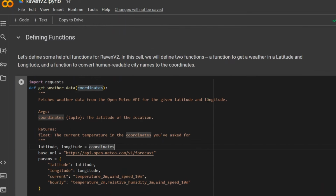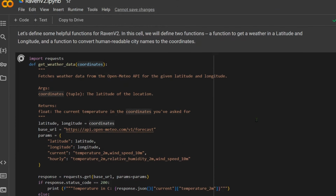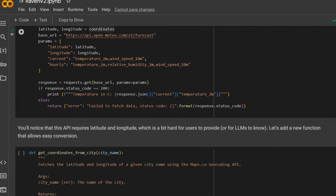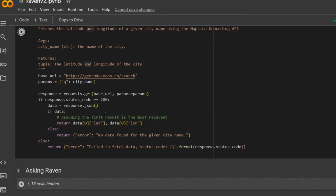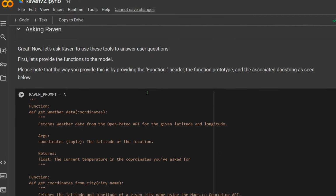So I'm going to run this, and this notebook was not authored by Google, but yeah, I trust them. So I run this and I run this. Now we have two functions loaded up, and it's ready for the Raven to use those functions. Now let's move on to the LLM part.